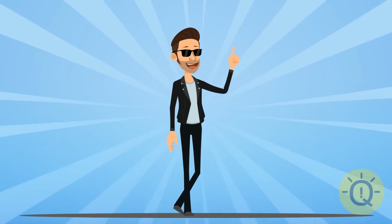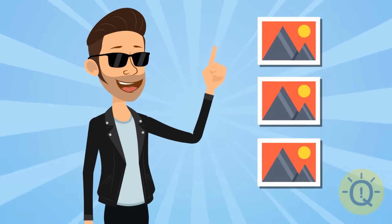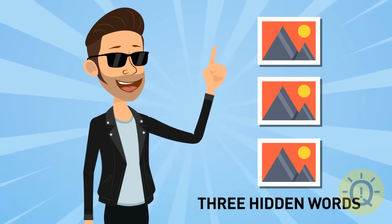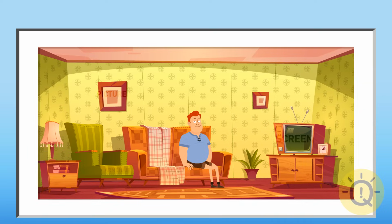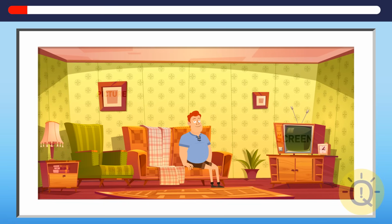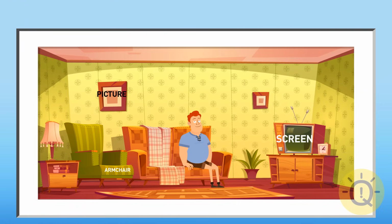Okay, a new task now. I'll be showing you some photos, but these photos aren't ordinary. In each one of them, there are 3 hidden words. Your task is to find them. Do you think you can do it? Well, let's see. Here's the first one. Try to find 3 words hidden in it. This one wasn't too hard, was it?